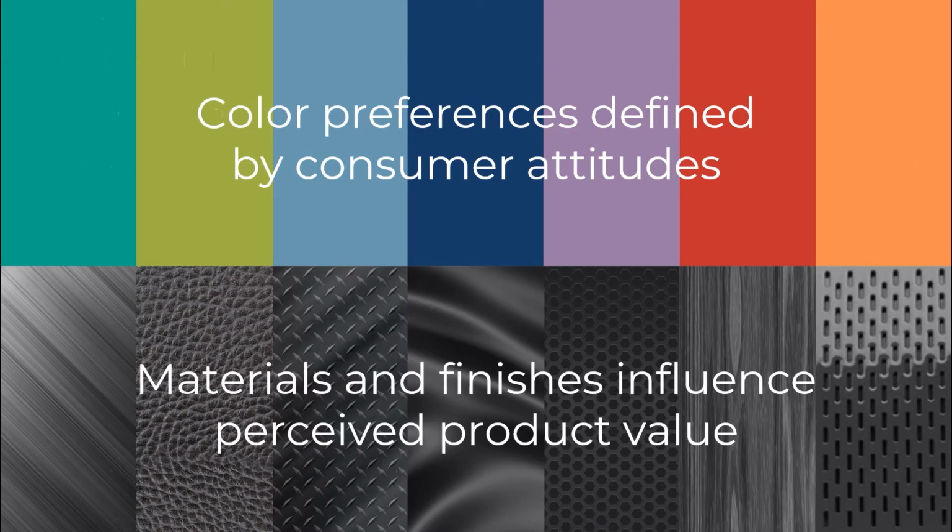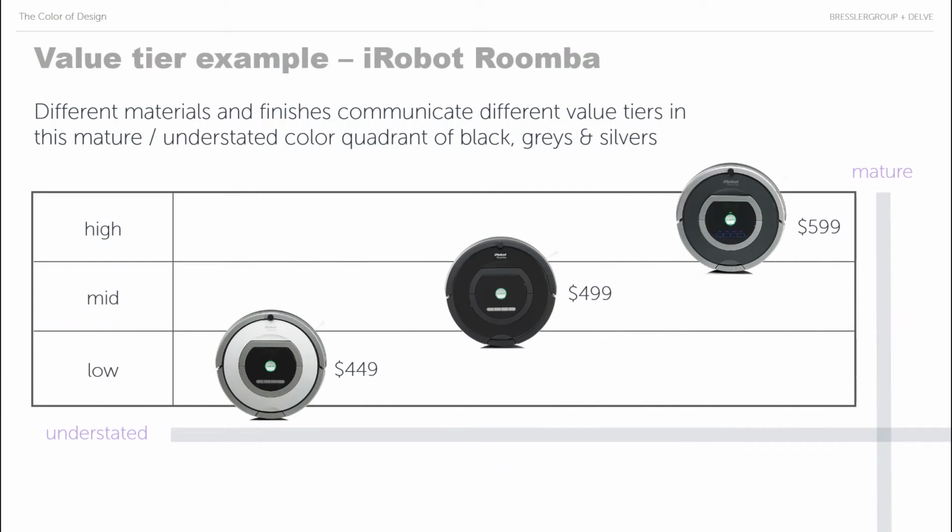Some designers attempt to attach perceived monetary value to different colors. At Bresslergroup, we found it more useful to remove color from the value equation and utilize different materials and finishes to communicate different values. This iRobot Roomba is a great example of how different materials and finishes can be utilized within the limits of a targeted color quadrant. Here, metallic and gloss finishes help to emphasize different feature-driven value tiers, all within that mature and understated color quadrant, which is largely blacks, grays, and silvers.